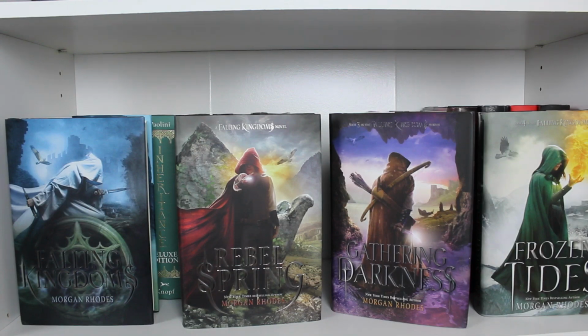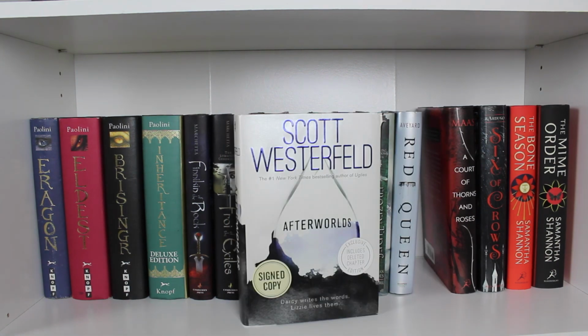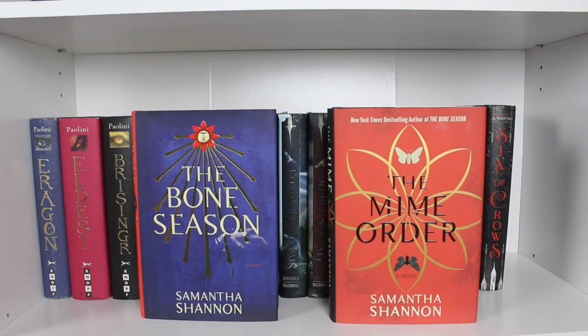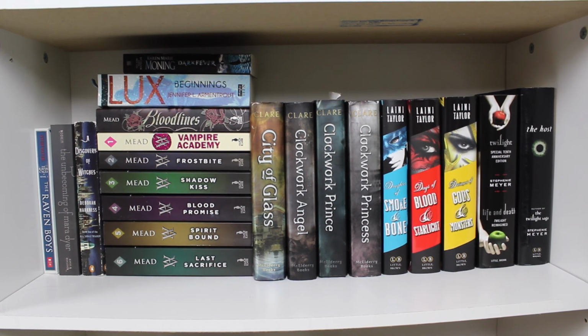The Falling Kingdoms series by Morgan Rhodes, consisting of Falling Kingdoms, Rebel Spring, Gathering Darkness, and Frozen. Red Queen by Victoria Aveyard. Afterworlds by Scott Westerfeld. A Court of Thorns and Roses by Sarah J. Maas. Six of Crows by Leigh Bardugo. The first two books in the Bone Season series by Samantha Shannon, consisting of The Bone Season and The Mime Order.